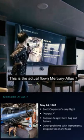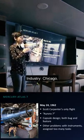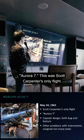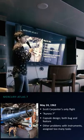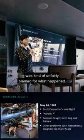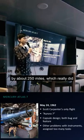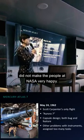This is the actual flown Mercury Atlas 7 capsule at the Chicago Museum of Science and Industry, Aurora 7. This was Scott Carpenter's only flight, and based on the research I could find, it seems like he was unfairly blamed for what happened. He overshot his landing area by about 250 miles, which really did not make the people at NASA very happy.